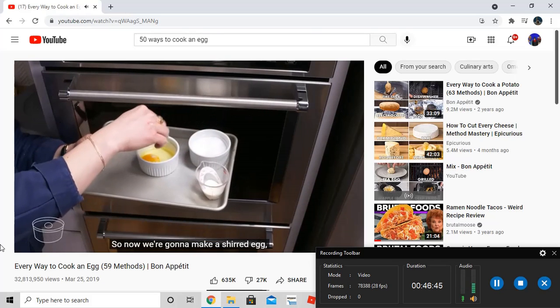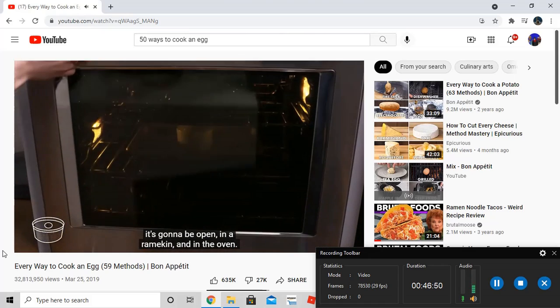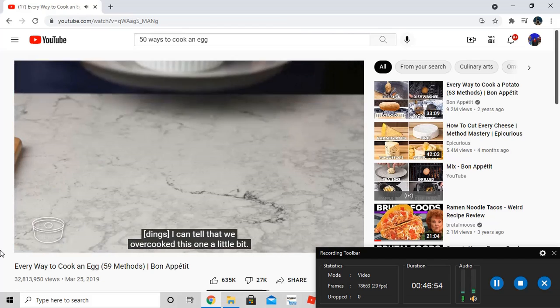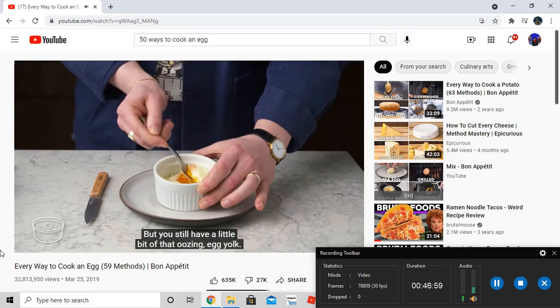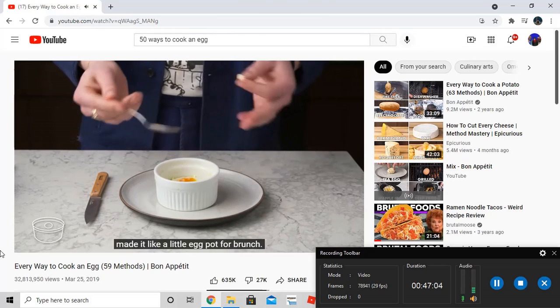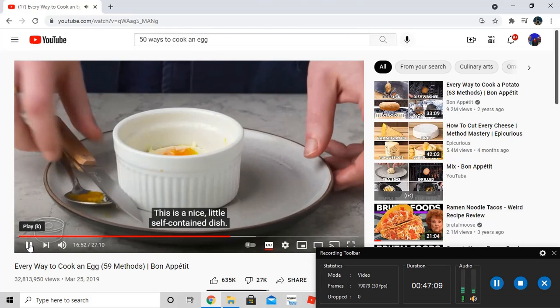We're going to make a shirred egg, cream? Which is similar to a coddled egg, but this time it's going to be open in a ramekin in the oven. We're going to pop that in a 375-degree oven between 12 and 15 minutes. I can tell that we overcooked this one a little bit, but you still have a little bit of that oozing egg yolk. It's kind of cute. It might be more delicious if you added a little bit of cheese, made it like a little egg pot for brunch. It still has good flavor. This is a nice little self-contained. Four. That's an eight. Nah. Yeah, probably like a three.